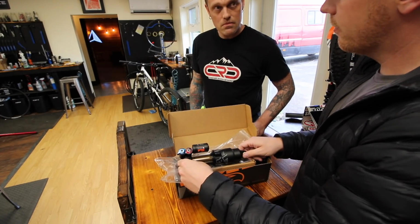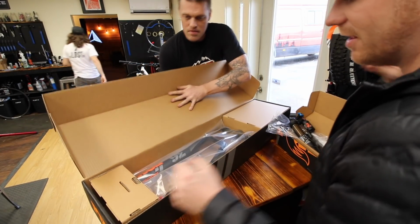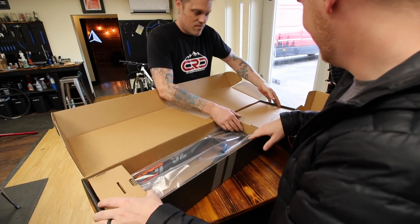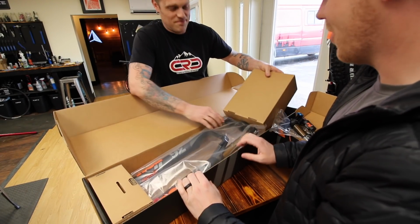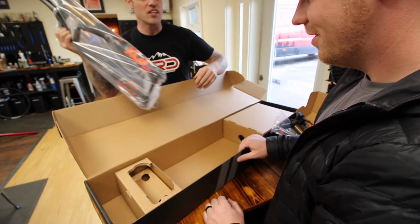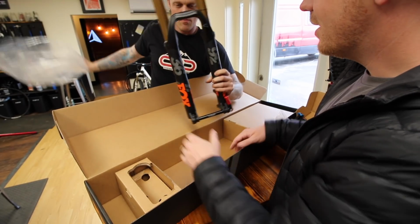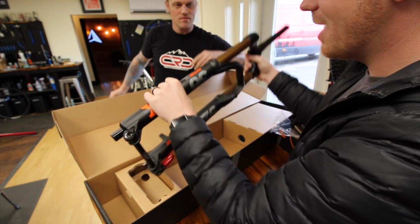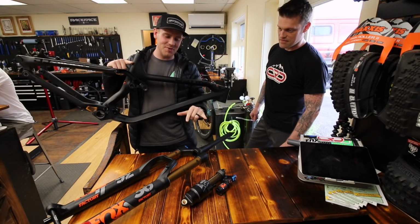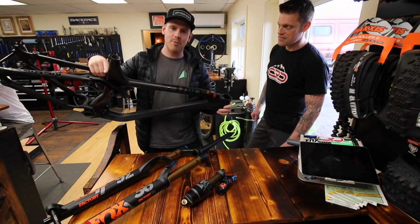What about that 36? Ooh, there it is. I've seen these before, but every time I see a new fork, it makes you happy. Does the feeling ever go away working at a bike shop? No, it's still awesome. It's just a cool feeling every year. Every year, every bike, you just get to check out the newness of it. This is the exact same one I had on my last bike, but I can tell it's 10 times better. Super stoked for this suspension. Got the frame right here with a little bit of the orange. This is gonna match perfectly.